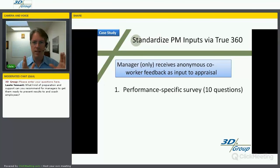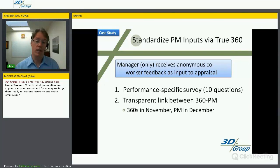In this case, it's only 10 questions. So it's 10 very performance-specific questions, not behavior, not things like follows through on commitments, acts with a sense of urgency, admits mistakes. These are all good things from a developmental standpoint, but not necessarily from a performance review standpoint, from an achievement standpoint. So there were some real specific ones, and I'll give some examples on my next slide.